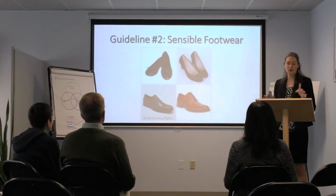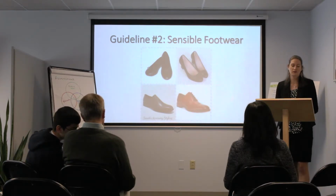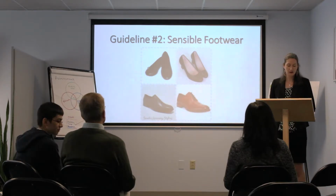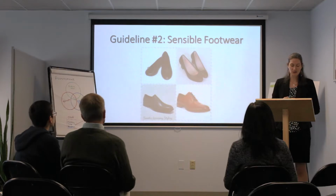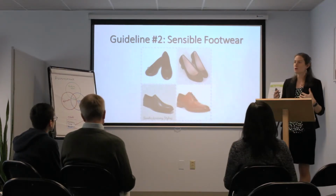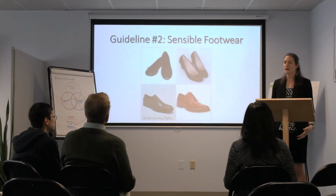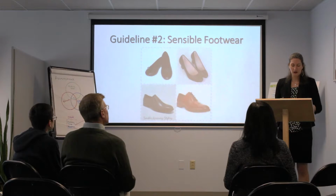All right, so sensible footwear. For an interview, a simple black or even a colored shoe is fine, especially for those who want to have a little bit of flair in their footwear. For ladies, I recommend a shorter heel, not higher than 2 inches. And like I said, if you do choose to wear flats, be mindful of the size for the length of your slacks or your skirt to make sure it's not dragging on the floor.